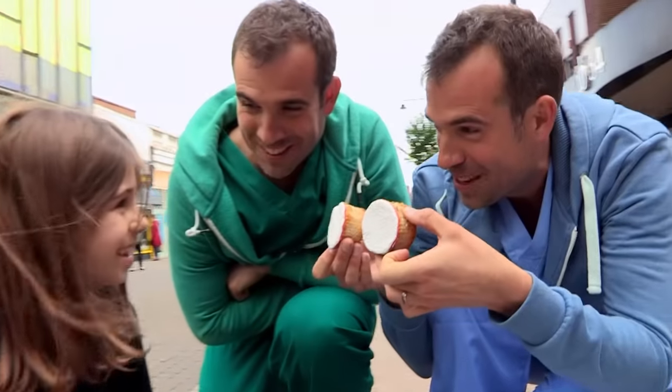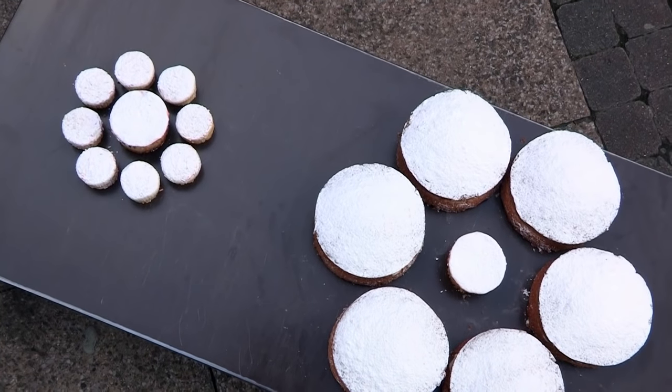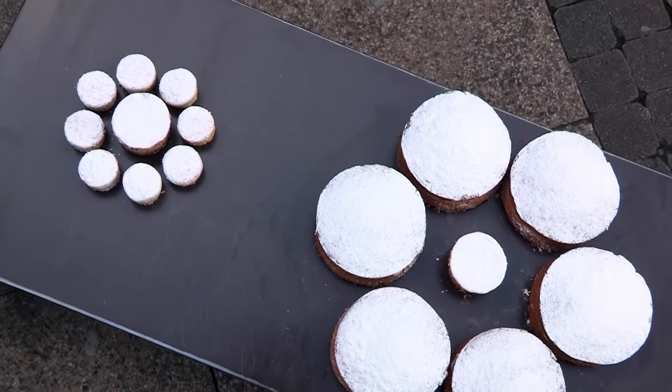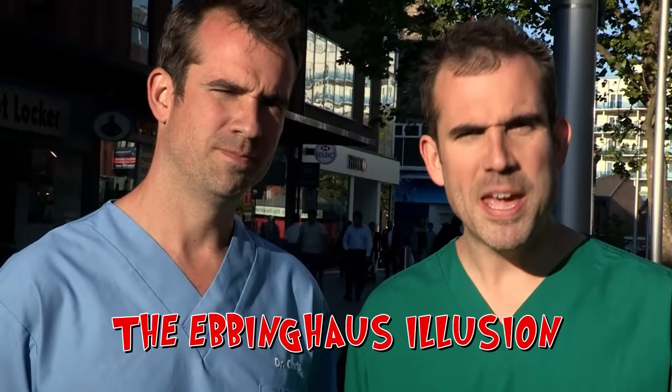Yeah. It's weird. Yeah, really weird. I don't get it. So why do you think that one looks bigger? Is it because of the size of the cakes around them? They're tiny. Yeah. And those ones are massive. Yep, they've got it. This trick is known as the Ebbinghaus illusion.